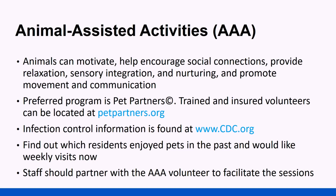Many residents love animals and benefit from having a variety of animal-assisted activities offered. Please be aware that there are residents who are not animal lovers, are allergic, or even fearful of animals. Be sensitive to these needs, and as always, knowledge of your residents and their preferences is key.